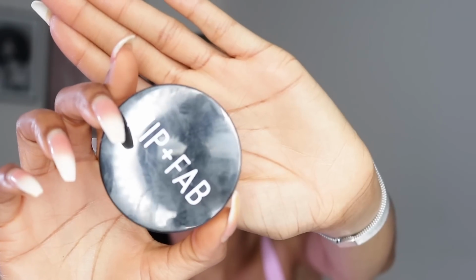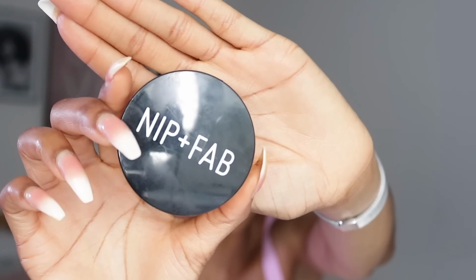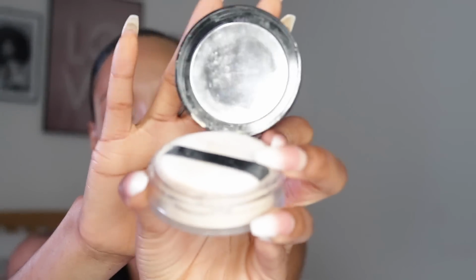So next I'm gonna do setting powder. For setting powder, I hope you guys like the choice I made. I'm gonna be using the Nip+Fab setting powder, and this is in the color Banana. I did open the setting powder already, and it's a bit messy. This is how it looks on the inside.